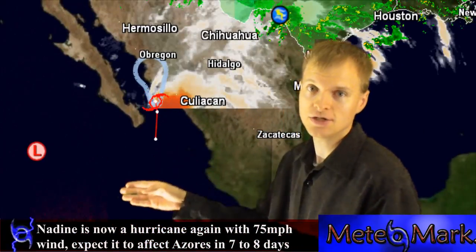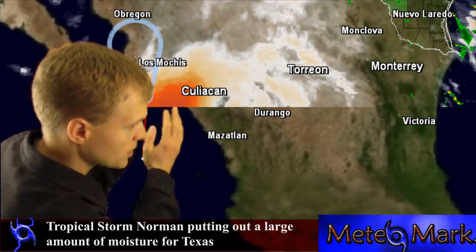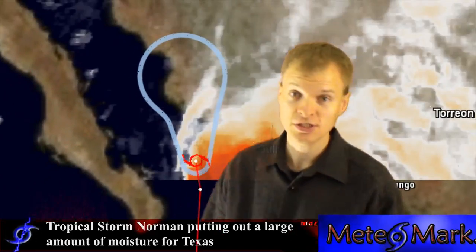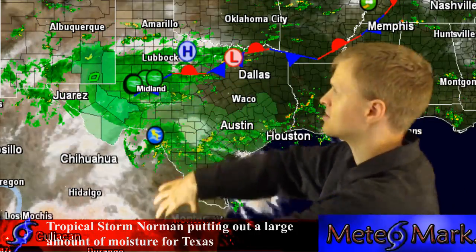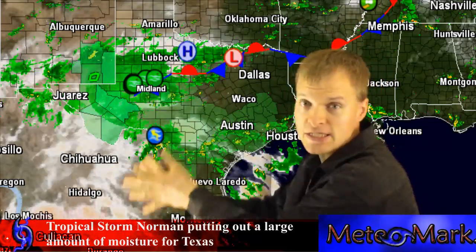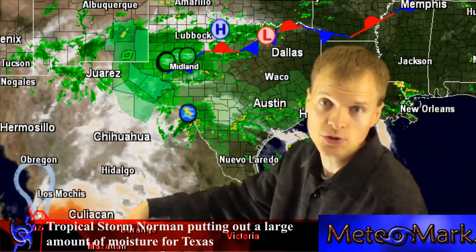Let's take a look at Norman, Tropical Storm Norman. It's actually affecting near Mexico right now. You can see the particulars. It's near Los Mochis, just on the western Mexican coast here. This system is going to head inland. You can see the deep tropical moisture being funneled into this frontal boundary across Texas right now, and Texas is really going to get deluged by this as this system gets entrained up into it. This system is stalled, and so is Tropical Storm Norman, and it is going to move very painfully slowly across Mexico during the next several days and get entrained into this trough.